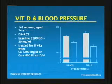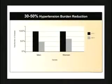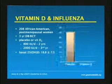Blood pressure. This is a quick measurable. We've been talking about diseases like type 1 diabetes or cancer. You don't get to measure those in a year. Vitamin D and blood pressure, on the other hand, you can measure that within a period of 6 weeks. And this is certainly one of the major cost burdens in our society. And this shows from a study by Ed Giovannucci and all at Harvard, a hypertension burden reduction. Note here that it affects men a little more greatly than women for some reason, which we don't yet know, but that's there.